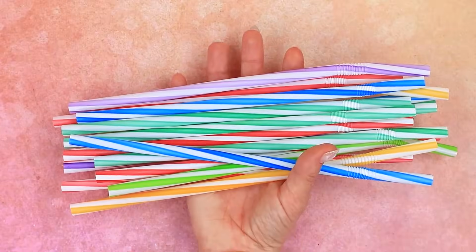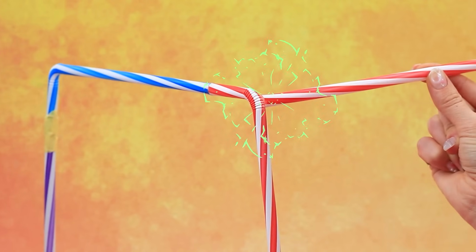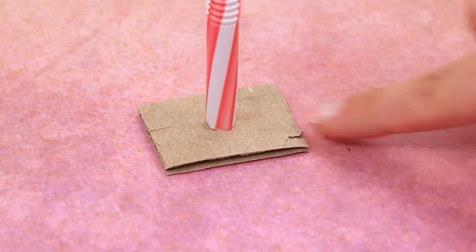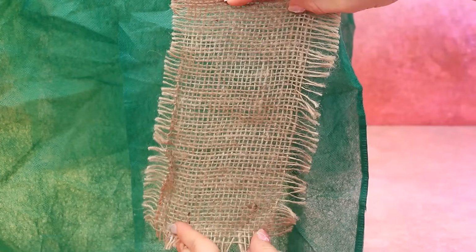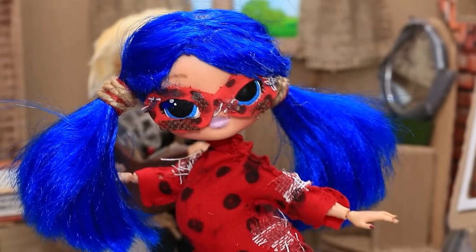Make a tent. Run the wire through. Ready. Now let's do the cardboard coasters. Wrap the base with twine. The bag turned into a curtain. Transparent roof. The birth tent is ready. Ladybug does yoga for pregnant women.